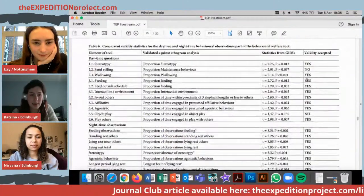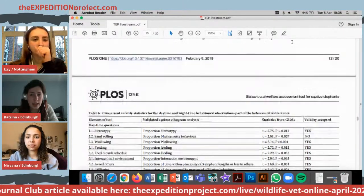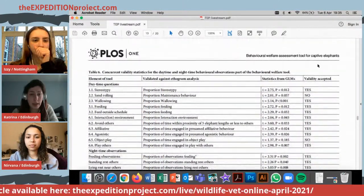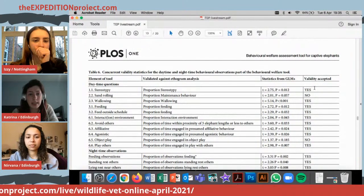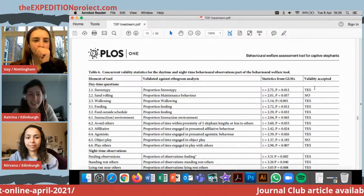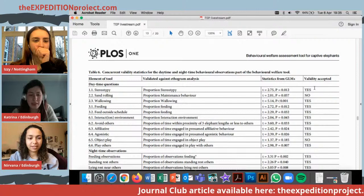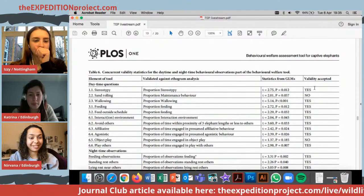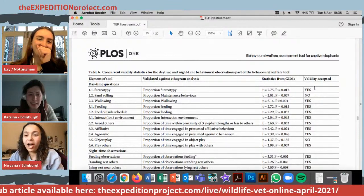And just going down, so this is... The previous table was checking reliability, and this is checking in terms of validity. And I guess I don't know the difference there, if anyone wants to try and explain. Would you like us to try and explain validity and reliability? I mean, if you want, yeah, because I'm struggling.